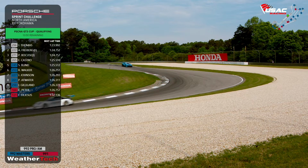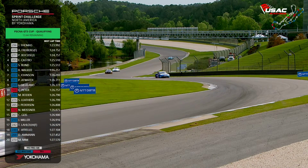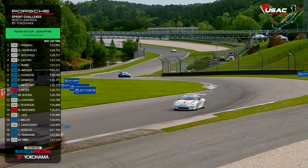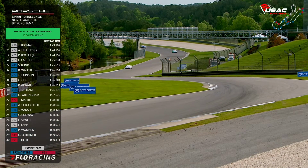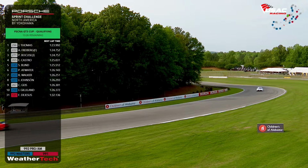Absolutely, and as we watch them head through Museum Corner here, trying to take as much of that inside curb as they can and swing out onto the back stretch. Just look at them try and keep those cars on the road, essentially just glancing the curb through the first part of the S's on the back straightaway. There is paved runoff out there, but you can wind up hitting a few bumps on your way along, and that can throw you completely out of control.